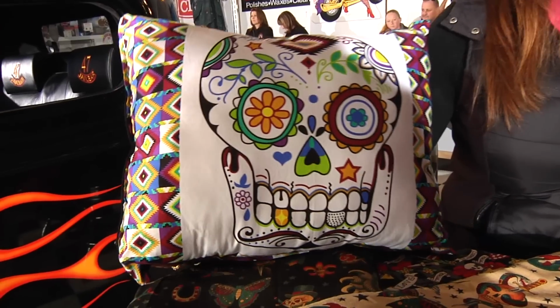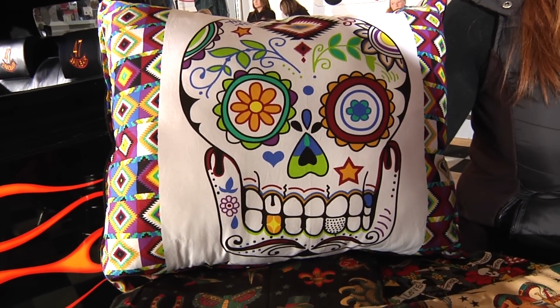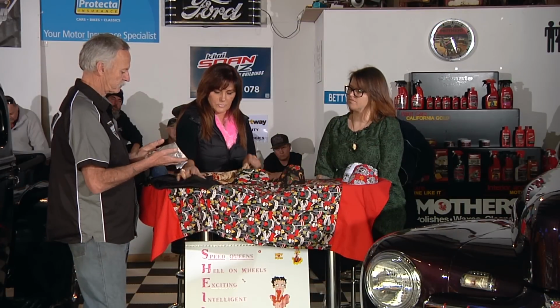And basically from there it's gone into bedding and mobiles, cushions, anything. Blankets. These are fabulous. These are gorgeous. Thank you.